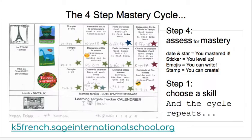So then, over time, the student's skill sheet starts to look like this. Once students show mastery on a skill, I date when they did that. They get a star for that skill. Once they master the skills on a floor, they level up and they choose a special sticker to recognize that leveling up.